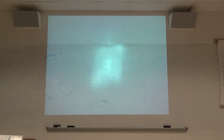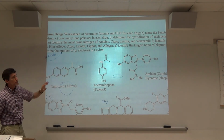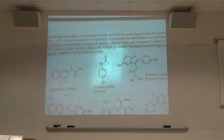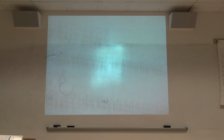Okay, so in the workbook, you'll see questions like this drug sheet page. Lots of drugs. Determine formula and DUS for each drug. Name the functional groups in each drug. How many lone pairs are in each drug? Determine the hybridization of each heteroatom. Well, the next topic is hybridization. Okay? There's worksheets to be doing. Provide complete Lewis structures for these compounds. Charges, DUS. But the other thing is with the textbook, whichever textbook you're using, you look in the index and find the topics we're covering until you read about and do questions in your textbook.